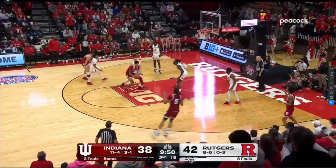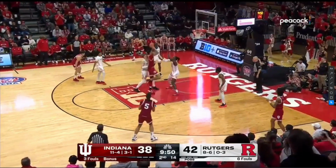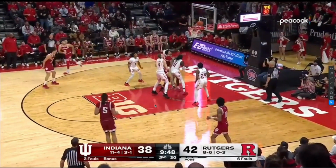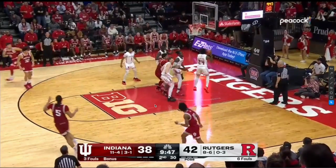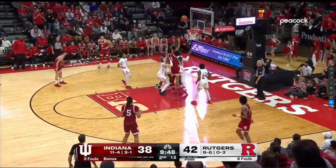I think that this kick, I know that this kick is wide open. I'd like to see Kel'el Ware play off of 2 feet rather than jumping off 1. And it just definitely seems like he's very much a raw big that still needs some work, especially when you're missing kicks that are as open as these are.